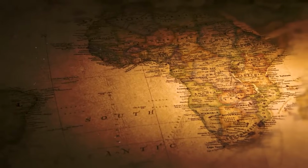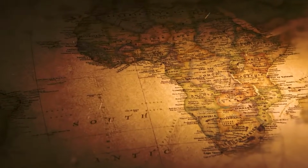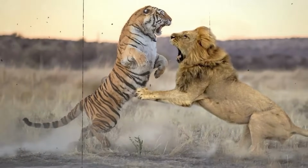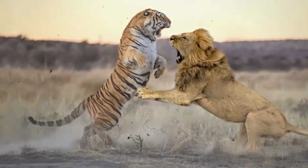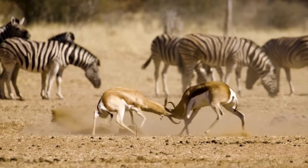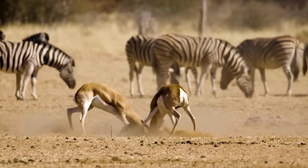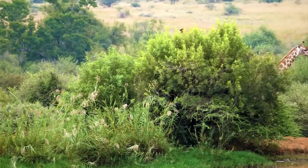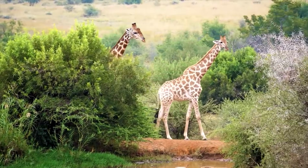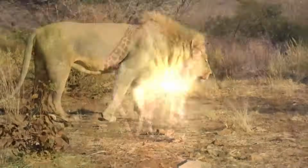Tigers live far from Africa, the territory of lions. This has led many animal enthusiasts to wonder what would happen if tigers lived in Africa and competed with lions for a meal. The African continent is known for its great diversity of wild flora and fauna. The diverse ecosystems of the continent are home to wildlife species found nowhere else in the world, including some of the world's deadliest animals.